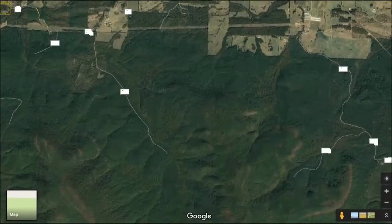In the very, very top left corner, I put a little yellow square around the property where we are headed today. And you can see who my neighbor is to the south of me, the Ouachita National Forest.